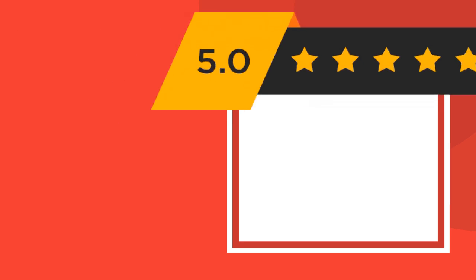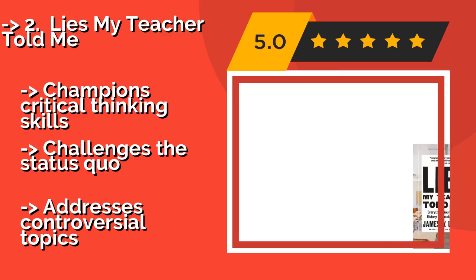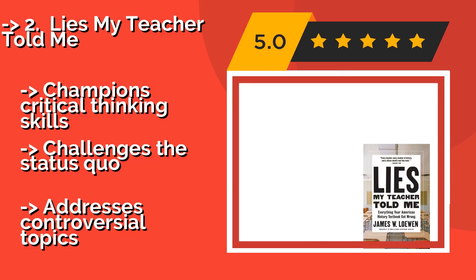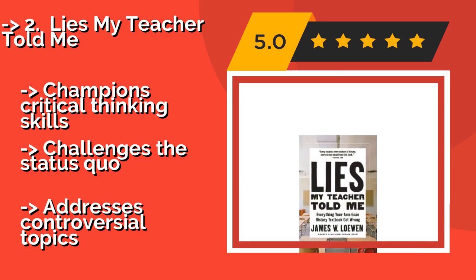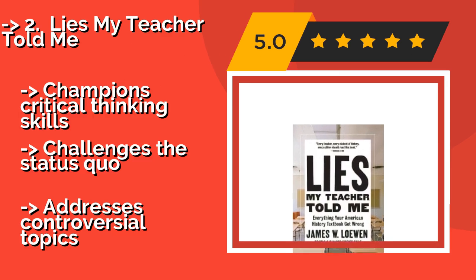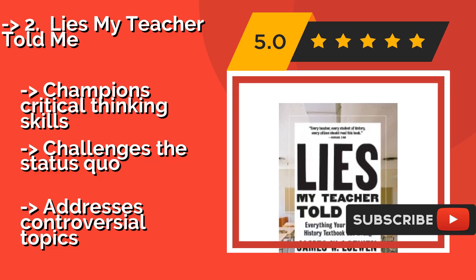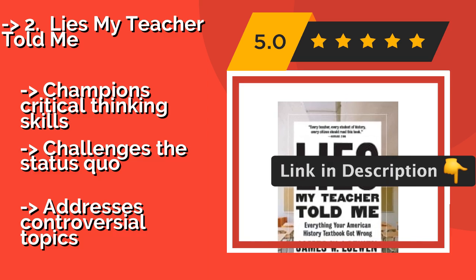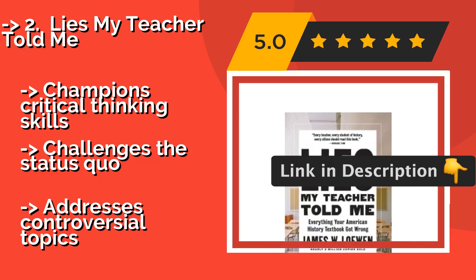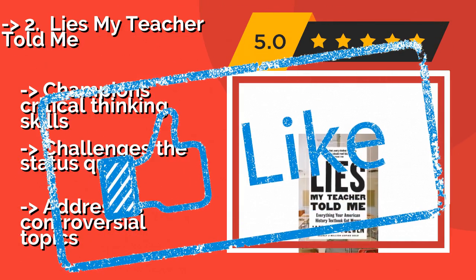Those looking to do their due diligence will appreciate Lies My Teacher Told Me, approximately $13. A volume that explores many of the complexities and ambiguities that traditional American history books gloss over. It covers everything from the first Thanksgiving to 9/11 and then some. Champions critical thinking skills, challenges the status quo, but addresses controversial topics.